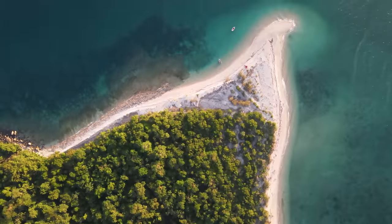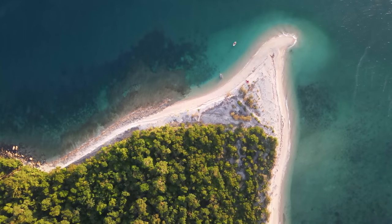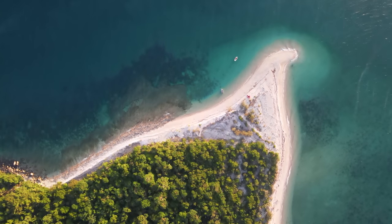All right, we've done a quick pack up this morning. Left the beach exactly as we found it, minus a fair bit of plastic we picked up. And good news, the water is crystal clear, which is super rare for this kind of area. And we're now continuing our journey in search of another island.